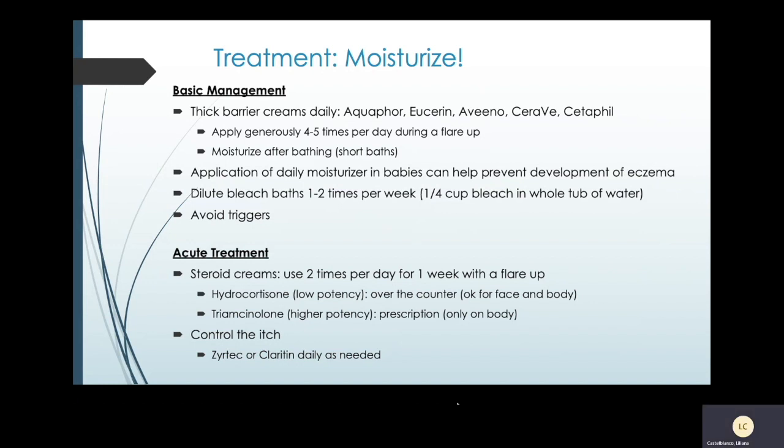Another very important thing is to control the itch with the eczema. Eczema can be very itchy, and if children are scratching and itching, then it can get worse. So taking Zyrtec or Claritin daily during a flare-up can be helpful to bring down that itchy feeling.